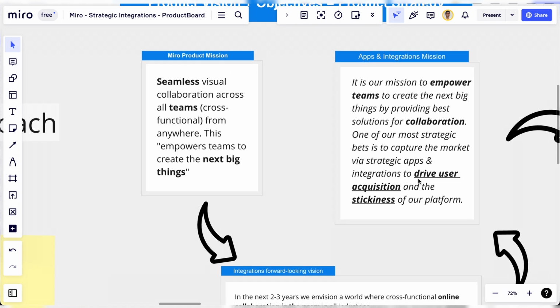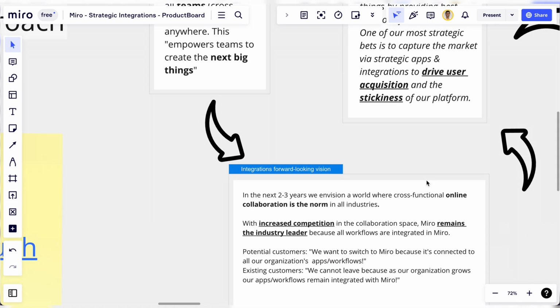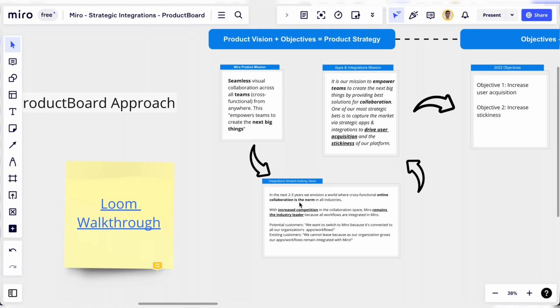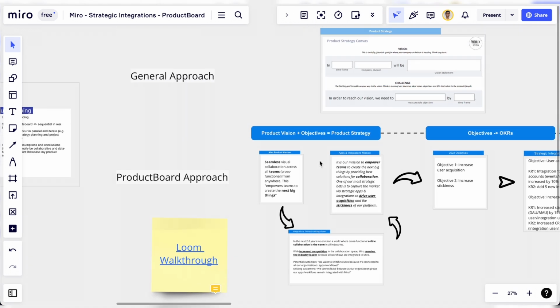And then I really focused in on the goals of the apps and integrations team to drive user acquisition and stickiness. I used that as a framework to really focus. And then I set my own future-looking vision. Like, if I were the PM of this stream, 2 to 3 years out, what would it look like, right?